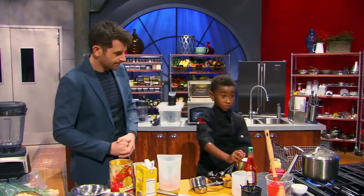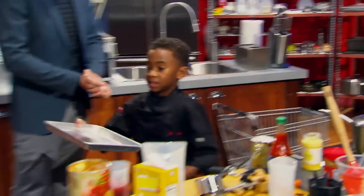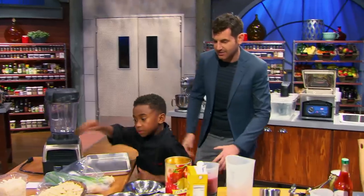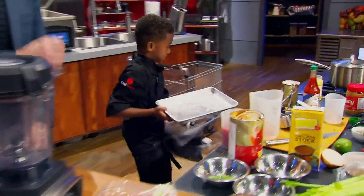Chef Isaiah, I smell something going on in the oven. What's going on there? That is my burnt coconut flakes. Uh-oh. Coconut flakes are supposed to add a crunch and a little sweetness, but it'll taste like burntness. I'm gonna do another batch. All right, looks like you got a coconut drama going on here, so I'm gonna leave you be. Good luck. Thanks, Adam.